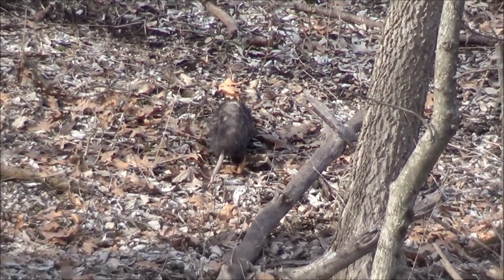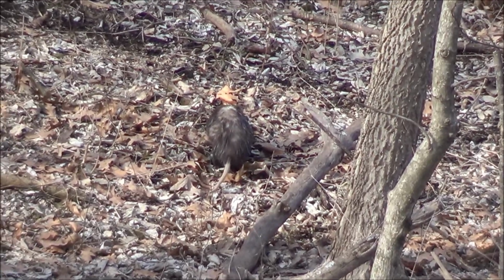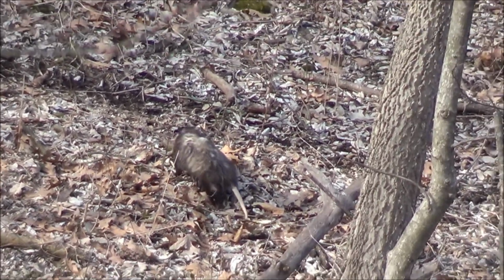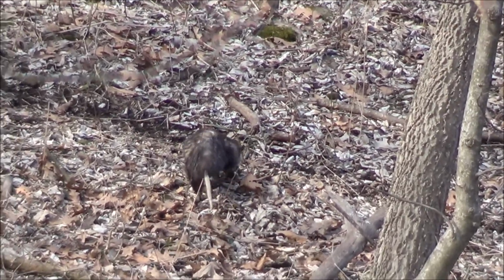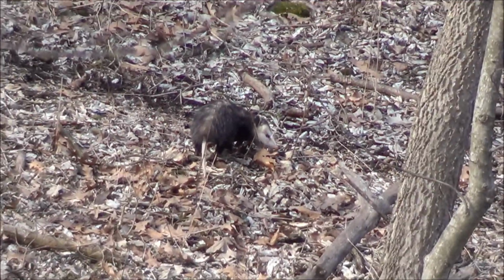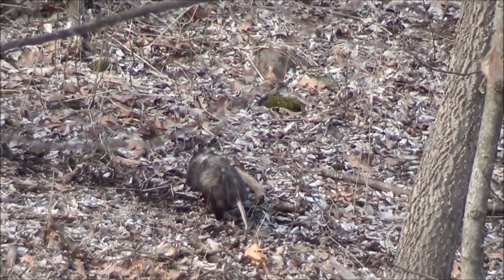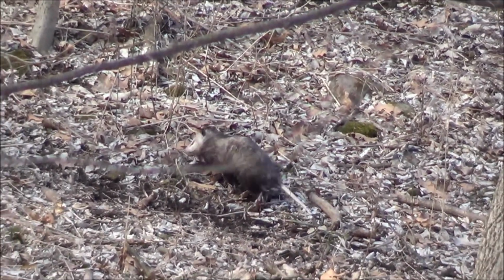Now, what's really cool about opossum is that they are the only marsupial here in North America, versus places like Australia. Most of the animals in Australia are marsupials. Little chunky monkey.